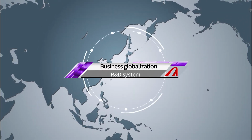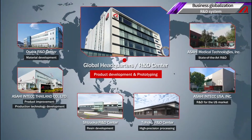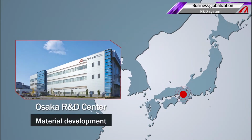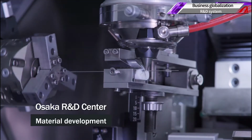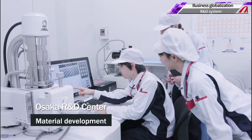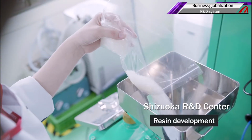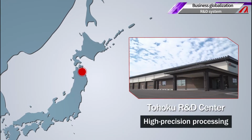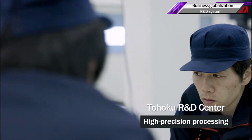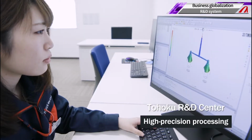We are building a global R&D system, keeping watch on the dynamically changing global medical market. Wire-related research into metals and cutting-edge materials takes place at our Osaka R&D Center. Research and development of resin materials happens at our Shizuoka R&D Center. Research and development of die and injection molding and other high-precision processing technologies is conducted at our Tohoku R&D Center.